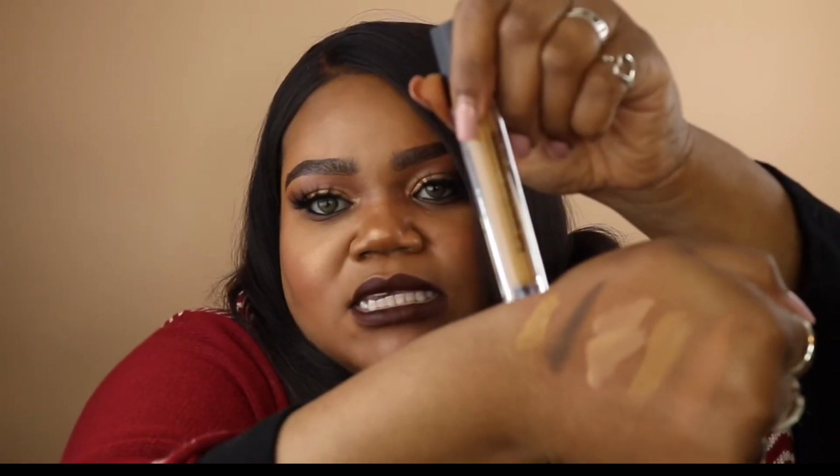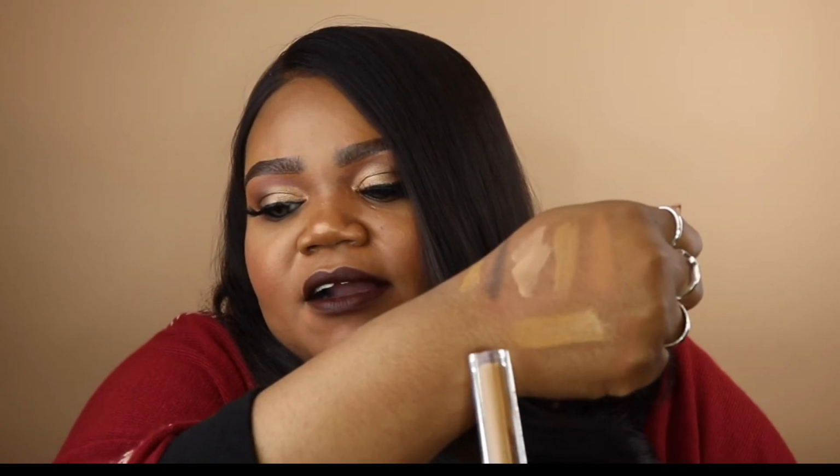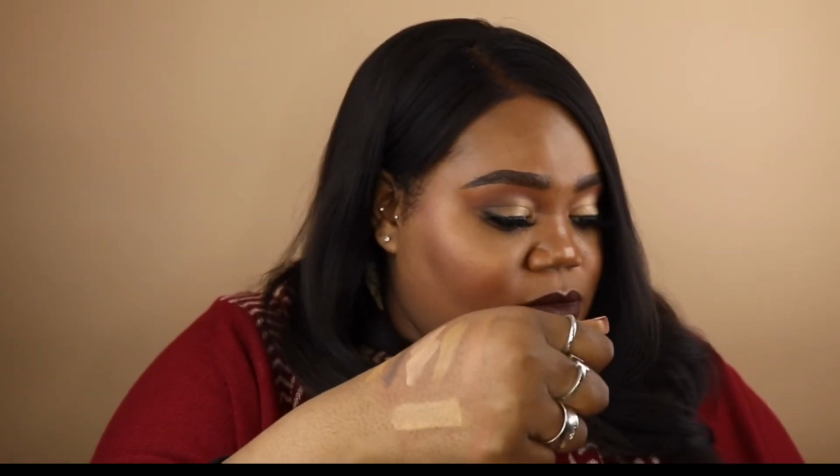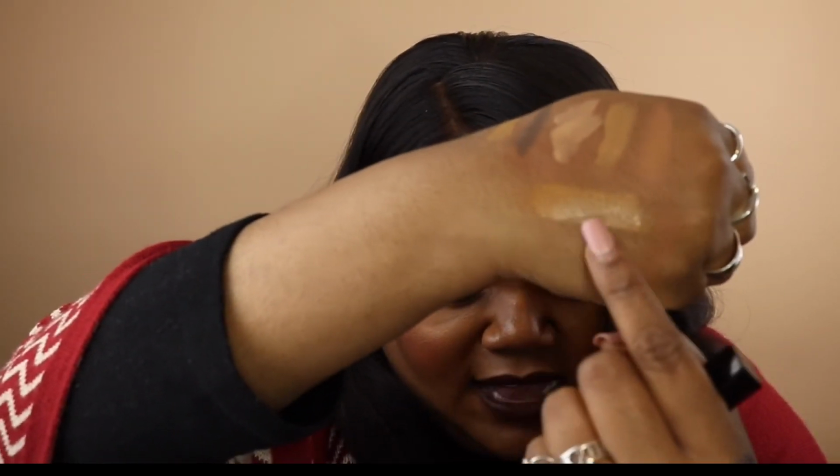Oh, this looks a lot like the color from the Revlon Candid Concealer. Okay, that's not right. Let's just swatch that again for you guys, where you can see it. Okay. The concealer is right here, and that's the color Medium Tan Golden. I think that'll work. That'll definitely work.